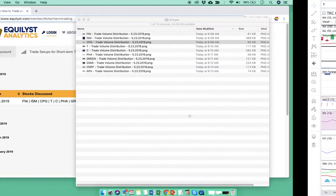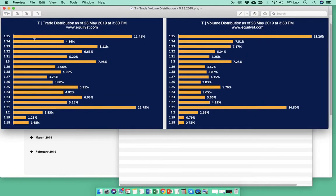Now let's take a look at T's traded and volume distribution. See, it's even quite challenging to identify the dominant range. It looks like it's evenly distributed all throughout the traded price points.